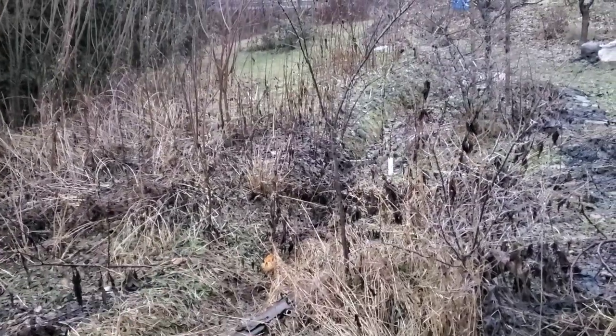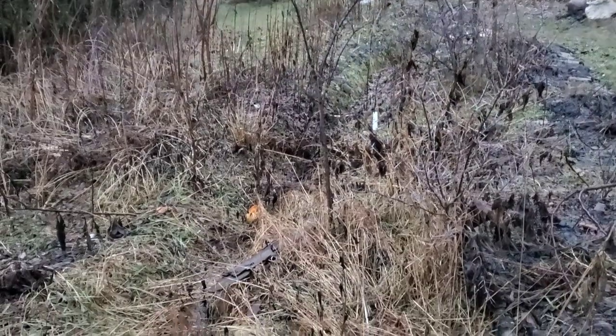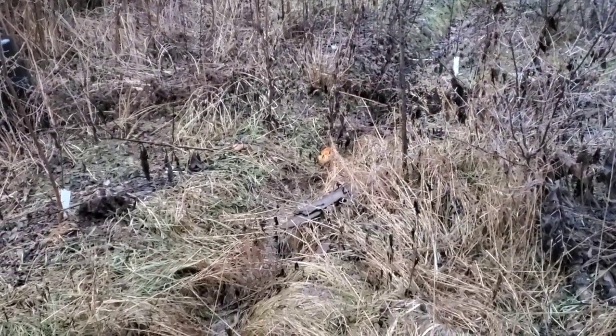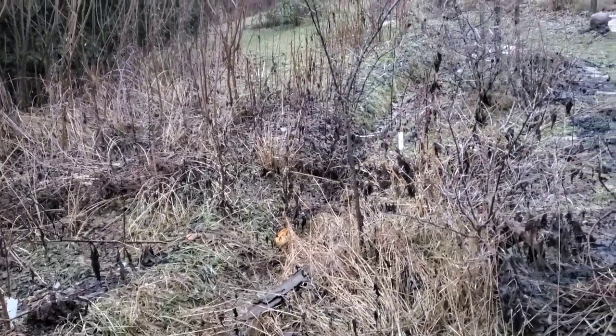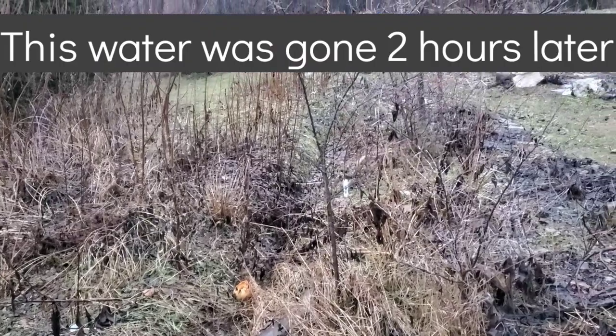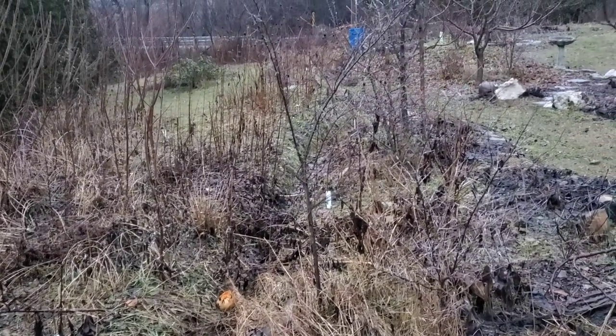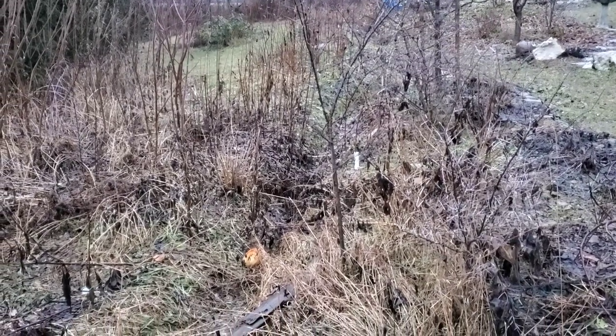It's gonna get stuck there, held, stored, and then it's gonna sink down into the ground and recharge the water table. So small things like this can really help you in the spring, making sure that there's a good underground source of water for plants and reduce watering needs. So it's nice to see it working.